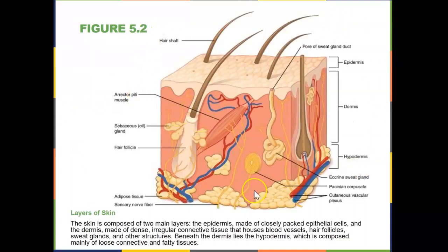So this picture here, figure 5.2, is a very, very important picture. This is a very simple drawing of the layers of the skin. It's going to get more detailed, but you're going to be seeing something like this many times in this course. The reason being is because all of the 4 major tissue types are found inside of the integument. So we have the epithelial tissue, which is the skin on top. We have muscle tissue associated with the erector pili muscles. Here's a piece of smooth muscle that allows our hairs to stand up when we get scared or when we get cold.